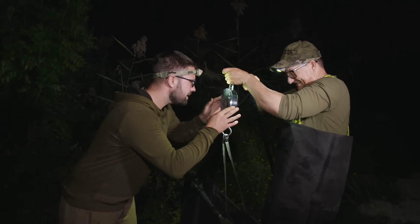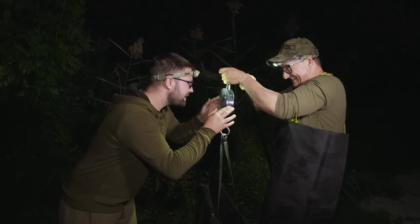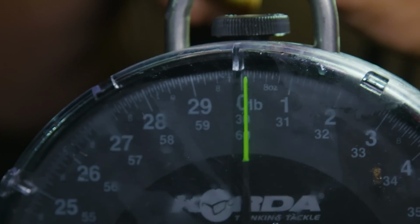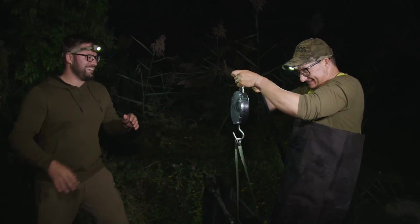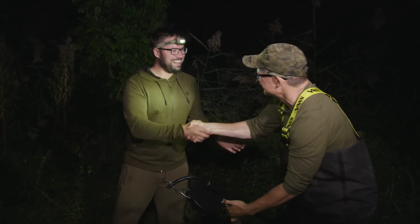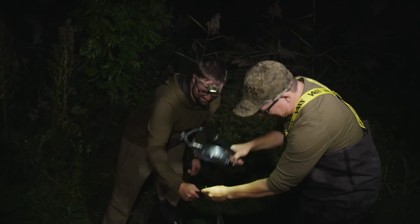There's a 30. Is it? Yeah, 30 pounds. Is it really? Yeah. Get in. 30 full. Wicked. My biggest brazen-nosed carp ever. Touch. Cheers, brother. Well done, mate. I'm well chuffed with that.